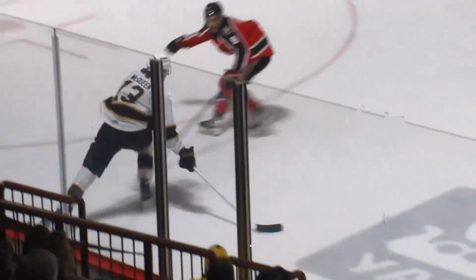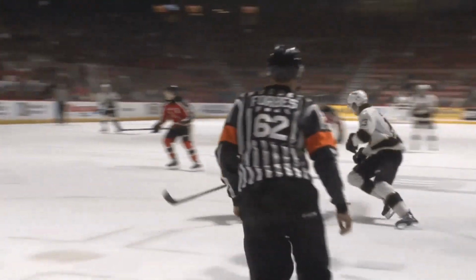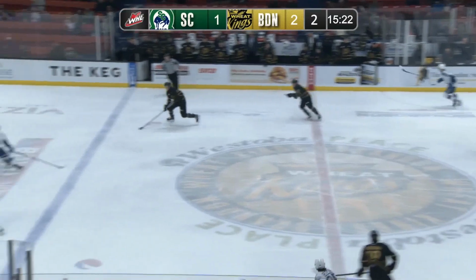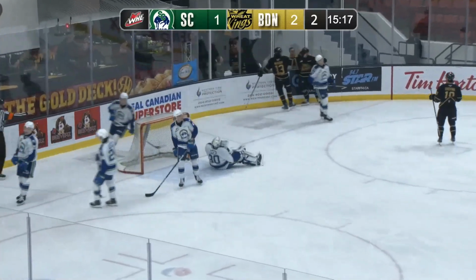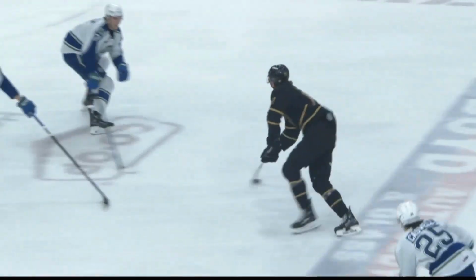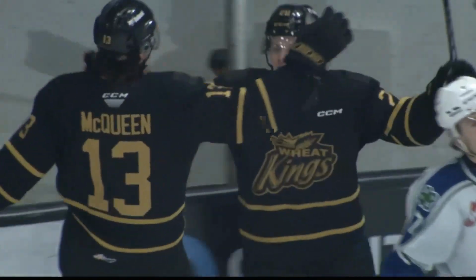Now, the thing with McQueen, in a lot of these rankings, they have him top 10, top 5. Reading Bob McKenzie's rankings, they said that one scout had him ranked as number 1. Now, I don't see it, but he is definitely going to be talked about. Look at that little nifty move and pass. Oh, my God. When you're 6'5" and you've got some skill and you're a half-decent skater like McQueen is, like check out this little move right here, you're going to get a lot of looks and you're going to get talked about a lot, especially in your draft year.